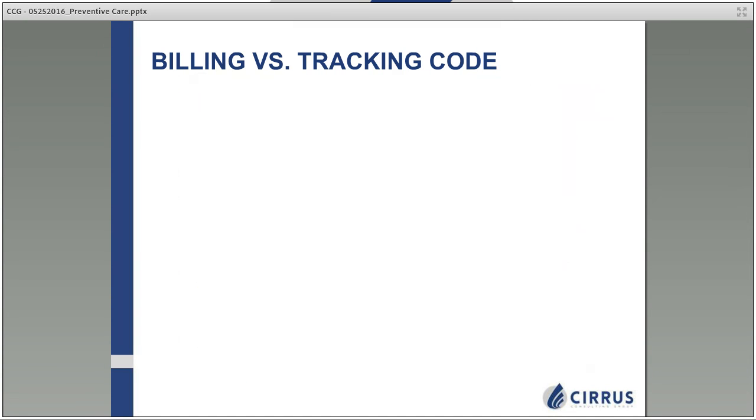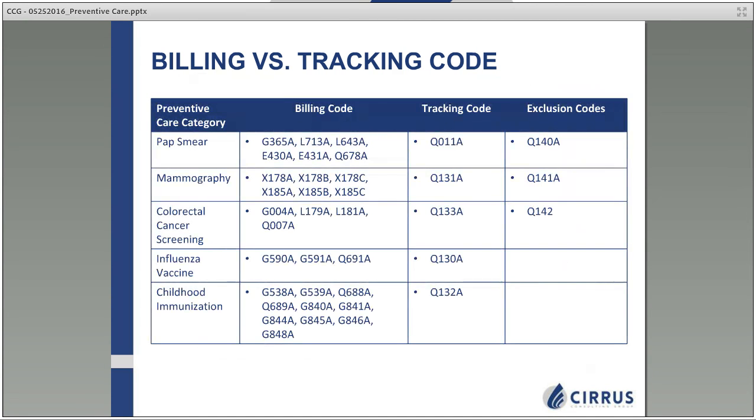So what are tracking versus billing codes? Billing codes are codes that you're submitting to the ministry when you do the service. So you're going to do the pap smear, you're going to bill the G365, you're going to bill the E430 as the tray fee. That is, you're getting paid to do that service.